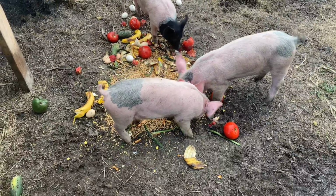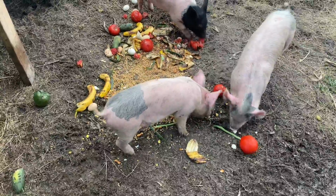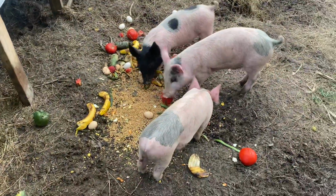They look like they're growing all right. That's 2 scoops of regular food, a half dozen tomatoes, a half dozen bananas, maybe a dozen eggs.